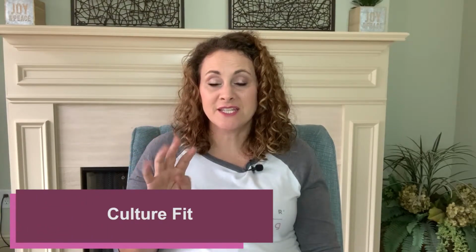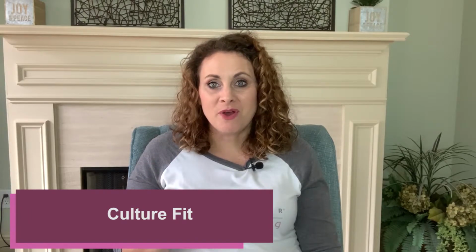Tip number 4, make sure they're a culture fit. When you are in the interview process and when you are calling their references, make sure that you're asking questions that are going to assess whether they're a fit with your company. When the person comes into your office, how do they engage and interact with the team? Did the team like them? Did the team remember them? Were they shy and hesitant to engage with the team? You really want to have somebody who's going to be a good fit for your culture.